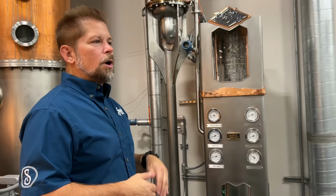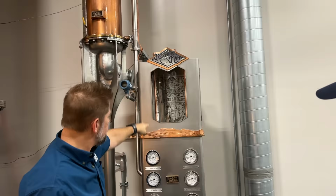We're going to allow that to stack up, separate off. Now it's going to come through the condenser, and that's going to bubble up the middle here in our spirit safe. And that's going to come down and go into the other room where we're going to collect it.